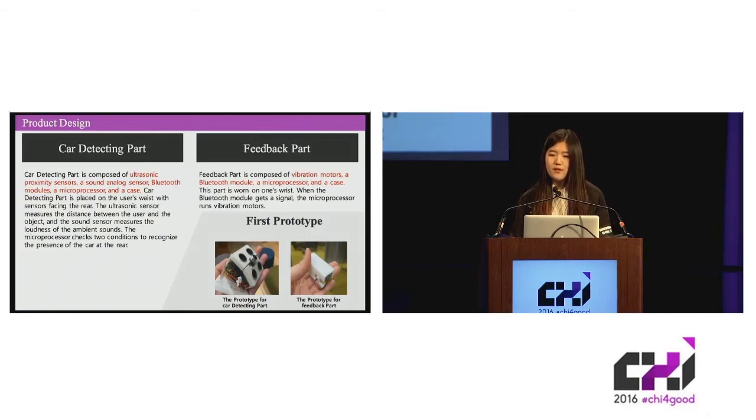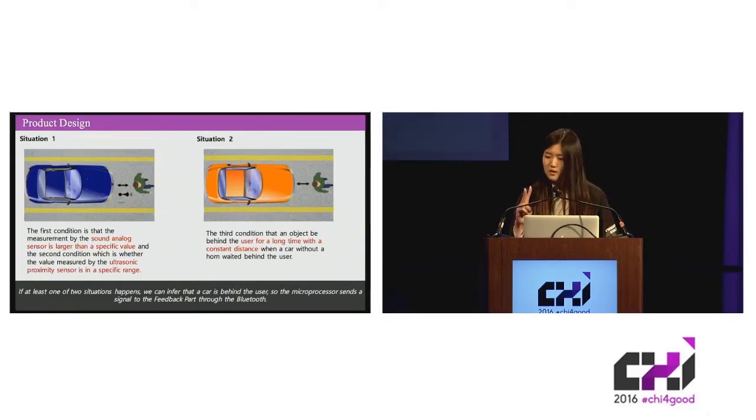Based on the feedback from the online survey and the second group interview, we made the first prototype. These are the pictures of the first prototype. The left one is the car detecting part, and the right one is the feedback part. The car detecting part has 2 sensors. One is for recognizing a car horn, and one is for recognizing the distance between the user and the car. When the detecting part recognizes a car, it gives a Bluetooth signal to the feedback part, so the feedback part can make a vibration to the user. Actually, there are 2 conditions for recognizing a car. The first one is when the car horn exists, and the second one is when the car is waiting for the person without a car horn.